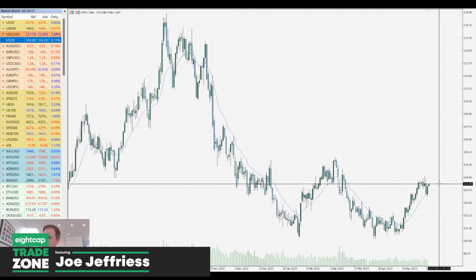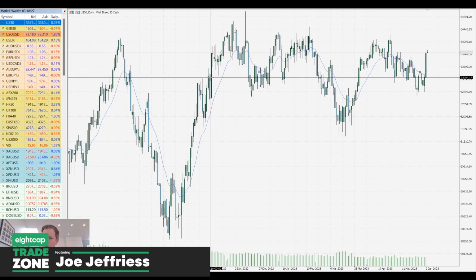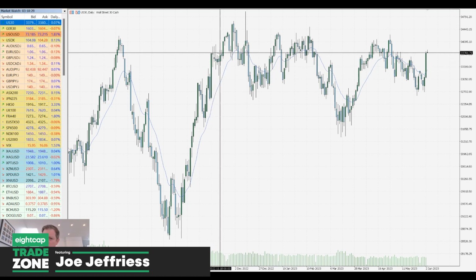This was around the NFP. We had much higher than expected payroll figures and slightly higher than expected unemployment data. The US 30 was a bit of a standout on Friday. We can see a very strong move on Friday, and this was after the bill came through, raising the debt ceiling and avoiding a default in the US.